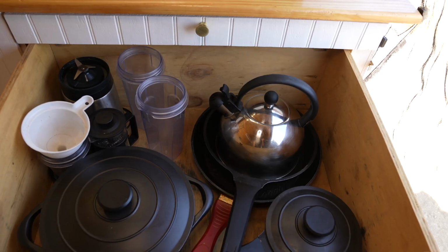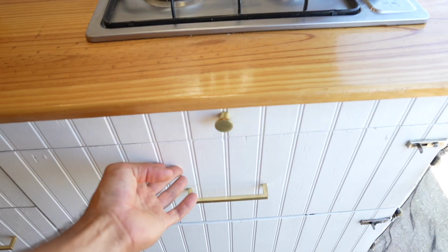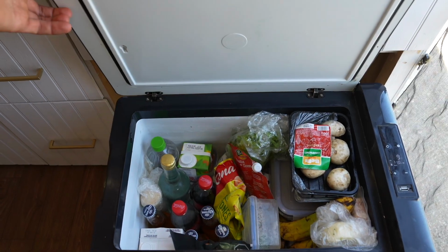So this is where we keep all our kettles, pots, pans, blenders, and anything that we use for our cooking on the stove. Under that is our 40-litre compressor fridge, which is also locked with a latch, and we hold about a week's worth of food in here pretty easily.